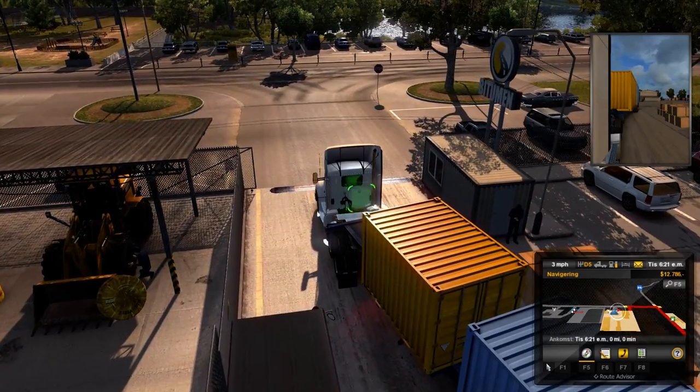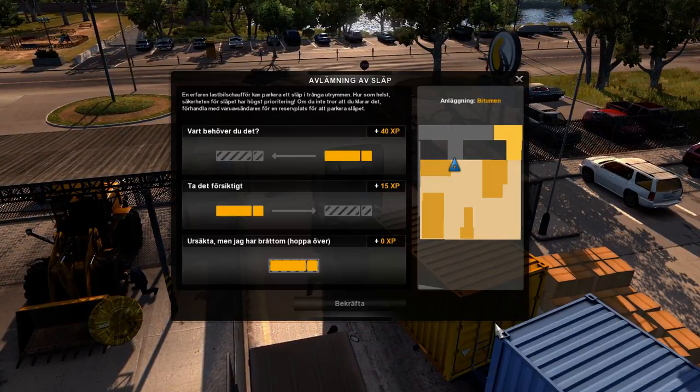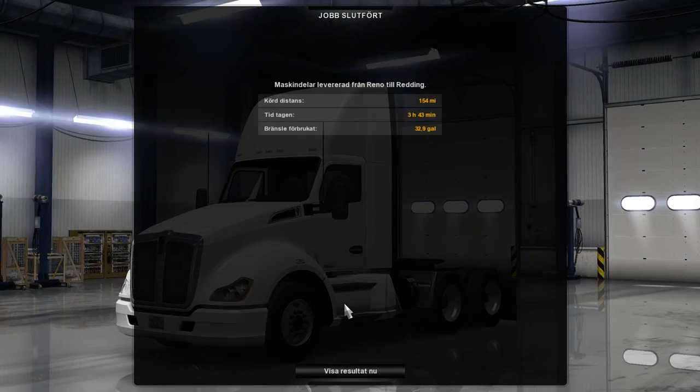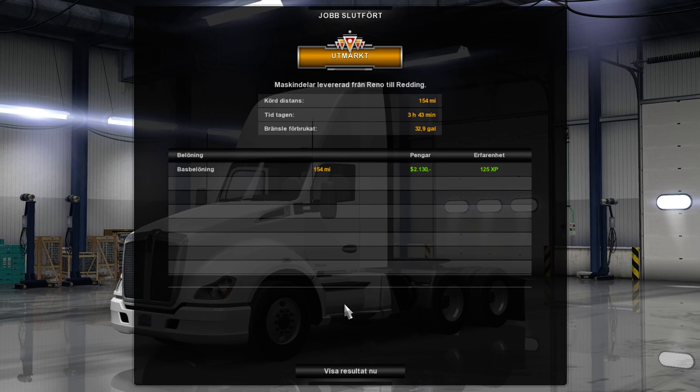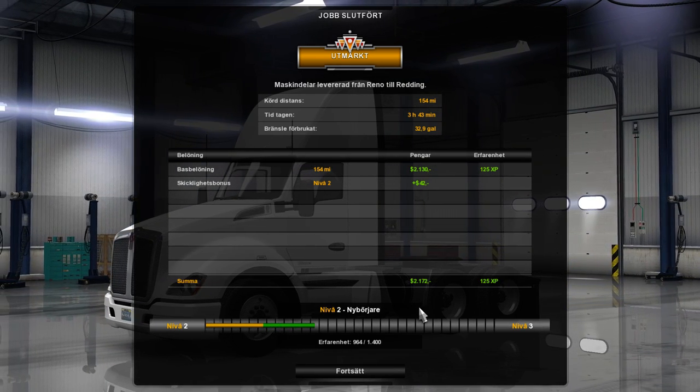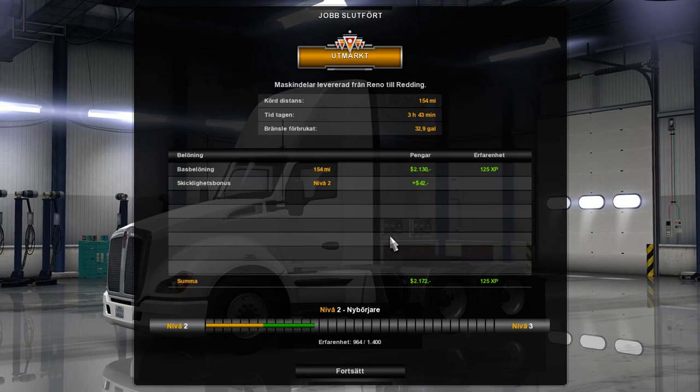Yes, we're going to witches. Now we're ready. And as always, I don't like backing up, but then we do it like this. Yeah, that was that.